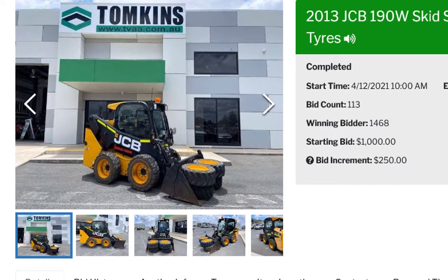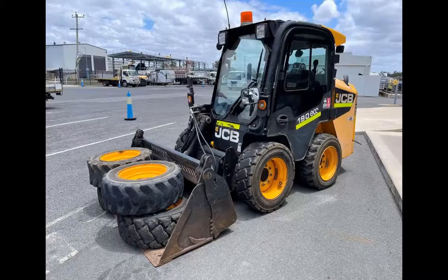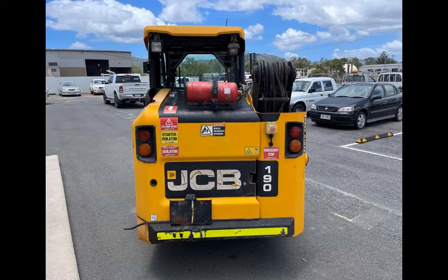Really nice JCB 2013 skid steer loader, with a Kohler 4-cylinder motor, 2.5 litre, effectively 44 kilowatts, which is decent for a little Bobcat. 1,500 hours or a little over of use showing on the gauge. And it also came with 4 spare tyres. Now the tyres are used, but at least they're 4 spare tyres that can get you out of trouble if you need them. So not a bad little unit. And it did have a little bit of minor damage, but nothing major. And I was watching this one very closely as well.